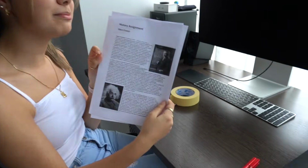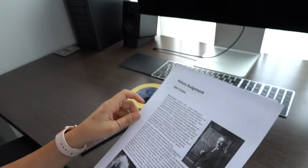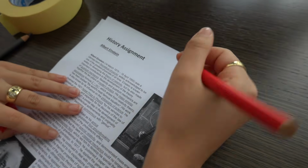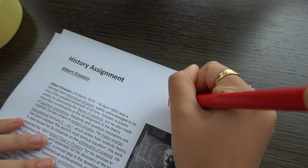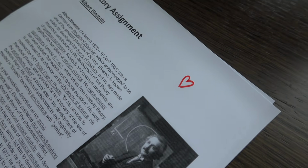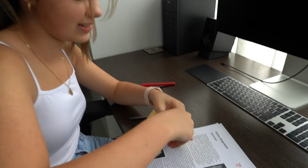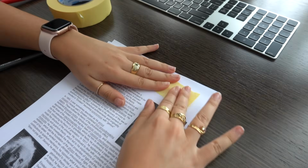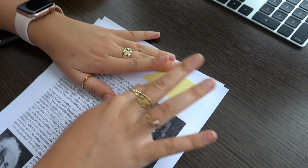Alright, so I have a very important document here with me. I've got a history assignment on Albert Einstein, and what I'm going to be doing is just drawing a little heart on it. I'm really hoping this comes off. Now I've got some masking tape that I'm just going to put on top of the heart. There we go, make sure it's really stuck down.